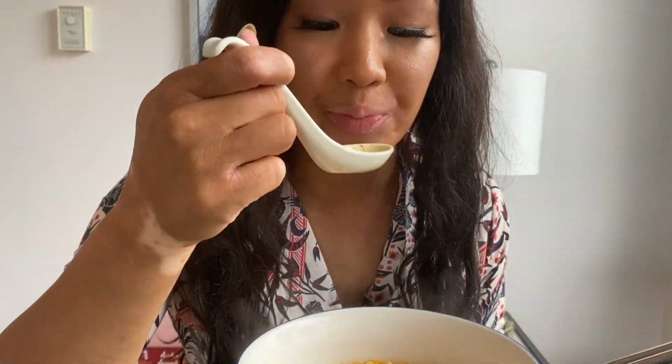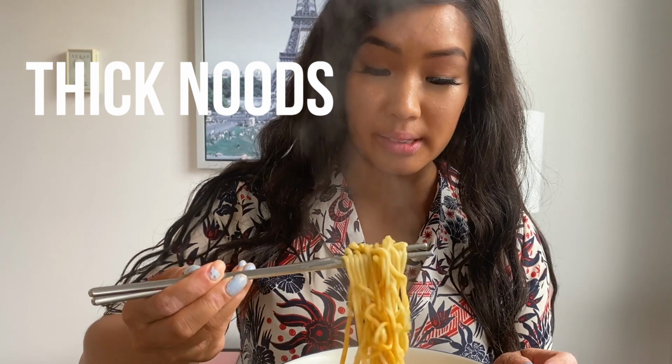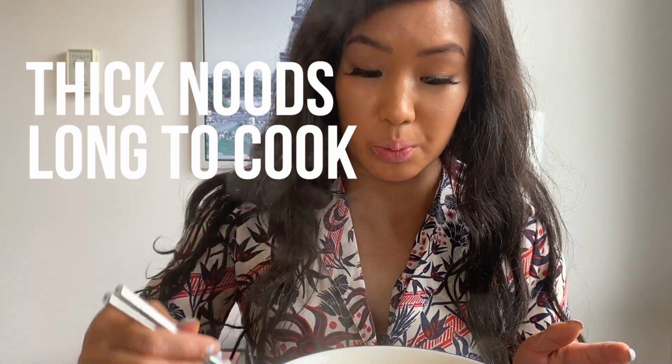So this is the finished product. Wow, so first thoughts, this is really good. Look how thick and chewy the noodles are. They're super good. They have not gone soggy despite the 7-minute cooking time. It does take a little bit longer to cook, but the results are really, really nice.